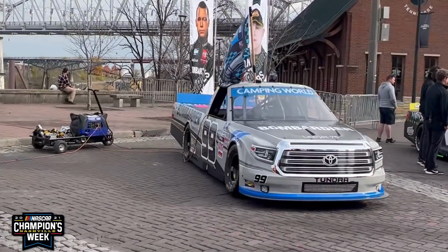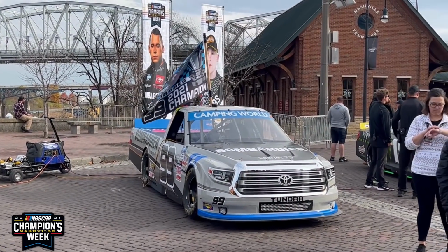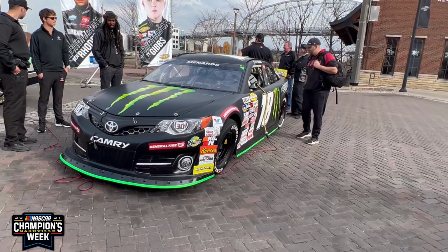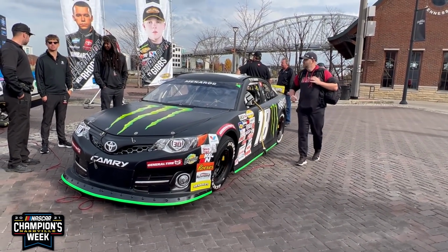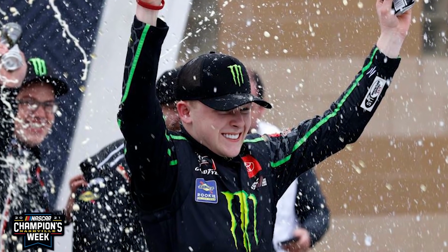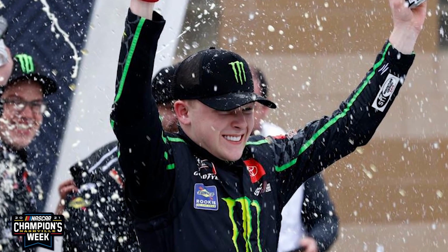And look at that, they've actually got the championship flag on the back of Ben Rhodes' truck. That's pretty cool. And then over here, we've got the ARCA Menards Series champion, Ty Gibbs. Ty Gibbs obviously won a lot in ARCA and in the Xfinity Series last year.